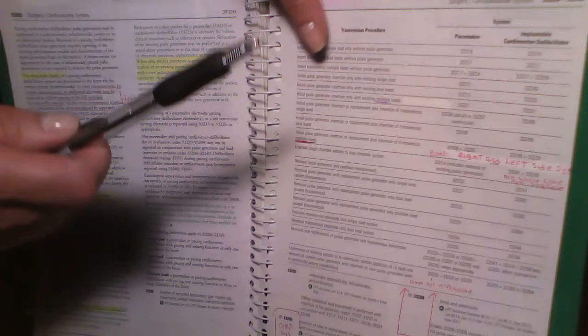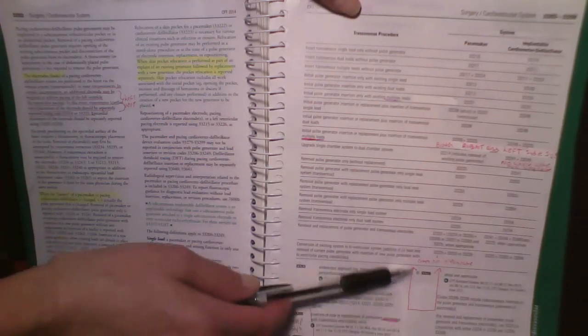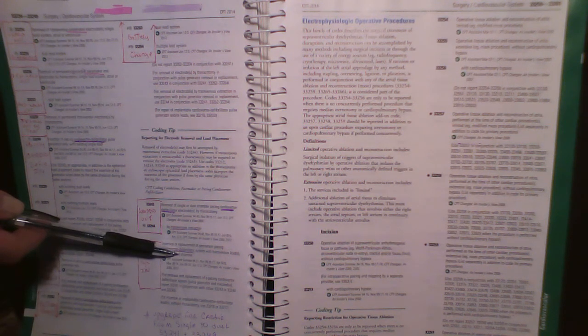So when we looked at 33206, 33207, and 33208, those were your pulse generator and your transvenous electrodes going in, your whole system for the pacemaker, at the beginning. You had three codes. Cardioverter defibrillator system going in, you don't have three codes. It doesn't matter. It says single or dual chamber. Okay? It doesn't matter. So we got 33249, and so that's your whole cardioverter defibrillator system going in.